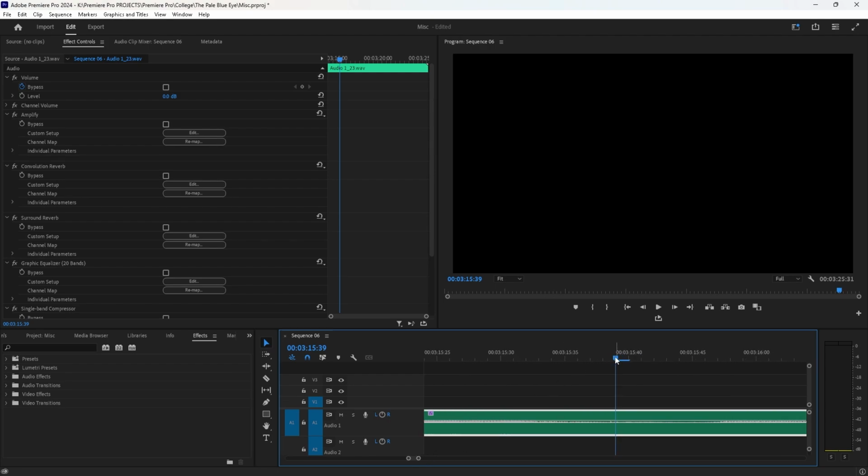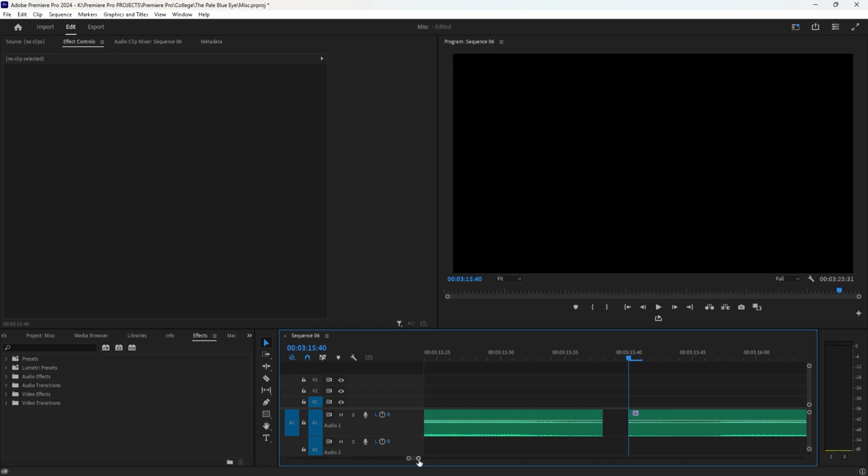Because in fact, it's the same with whistles. Whistles are really, really bad when they're on their own. They sound really bad. But as soon as you start EQing them, it gets better, particularly when you add reverb.